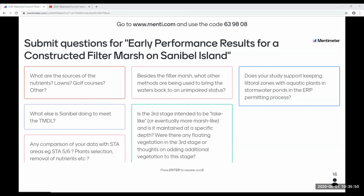Besides the filter marsh, what other methods are being used to bring the waters back to an unimpaired status? One of the other biggest projects going on right now, I mentioned, was the upgrade of the wastewater treatment plant. You know, upgrading from secondary treatment, getting rid of a lot more of the phosphorus and nitrogen, which is then applied as irrigation water to the golf courses and resorts around here, which ends up back in the Sanibel Slough. We estimated that's probably going to be the largest single project that improves water quality in the Sanibel Slough over time. So we'll see what goes on in the next year or two with that.